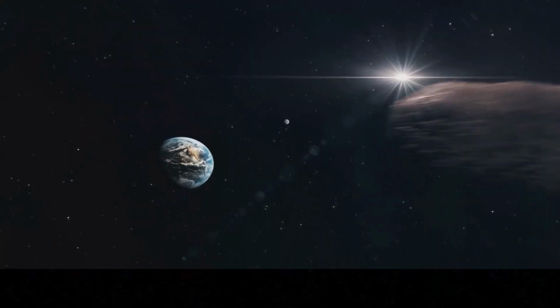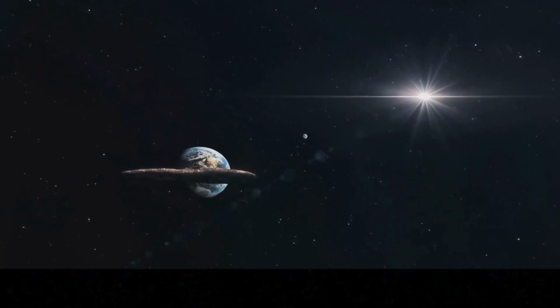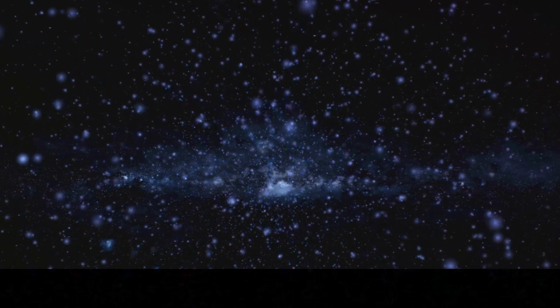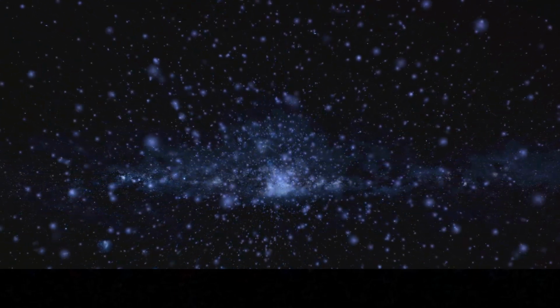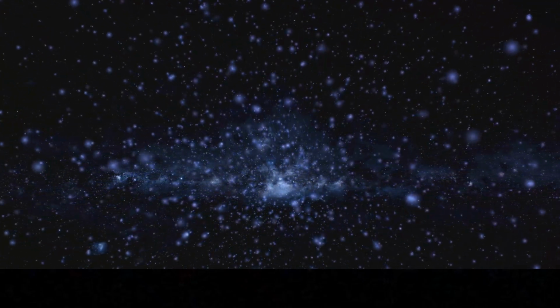The Kuiper Belt is not the end of the story, though. Far beyond it lies another, even more distant region, the Oort cloud. This theoretical cloud of icy bodies is thought to extend almost a light year from the Sun. That's about 1/4 of the distance to our nearest stellar neighbor, Proxima Centauri.